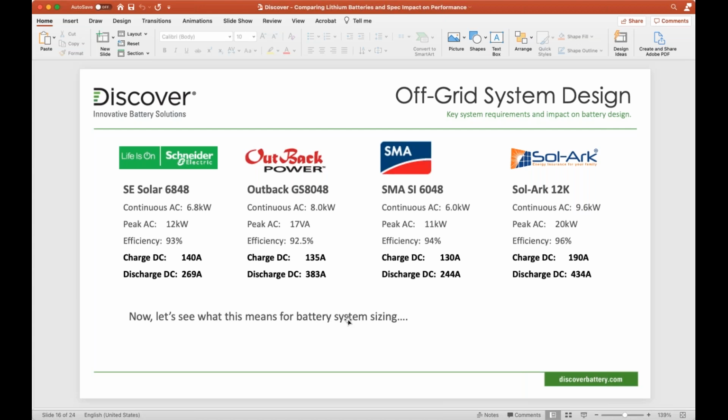Correspondingly, when we do the same rating for that Outback, because it's got 17, it should be kVA, 17 kVA peak, it's a bigger output. You see a bigger discharge and DC requirement to be able to provide the full power that the Outback Radian is rated for. SMA, again, 244 amps. It's the same math. It's just because it's got 11 kilowatt peaks, it's a lower number. And then when you go to Solarc, you see 20 kilowatts peak AC. Again, that's a very large current discharge on that one. It's a bigger inverter, a different sort of platform, but it also has a higher efficiency, so it's less impacted by the efficiency. But you'll see that every Solarc converter requires 434 amps DC to provide that 20 kilowatt AC output.